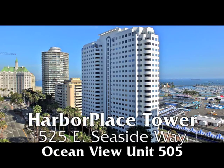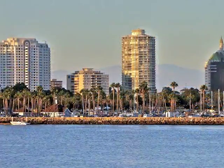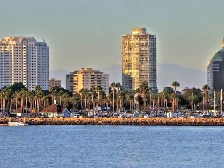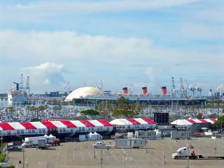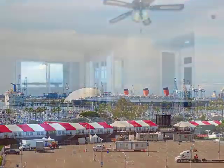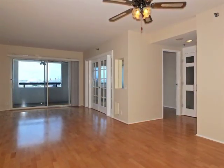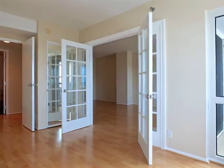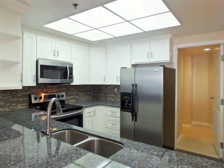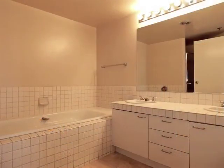Harbor Place Tower, 525 Seaside Way, Ocean View Unit 505. Majestically set on the Southern California coast with views that go on forever. Featuring sun-filled spaciousness, architectural intrigue, possibilities, and amazing quality.